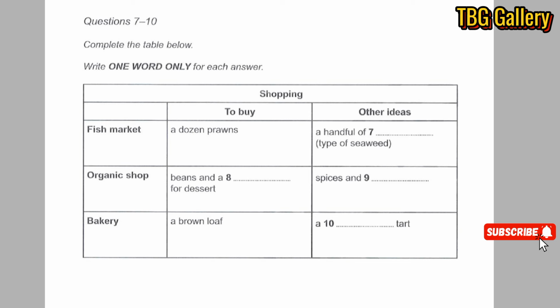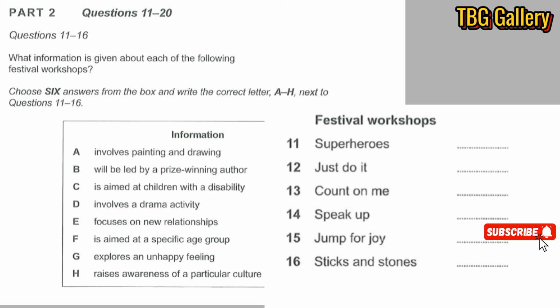That is the end of part one. You now have 1 minute to check your answers to part one. Part two. You will hear the organiser of a children's book festival giving some information about it on a local radio programme. First, you have some time to look at questions 11 to 16.